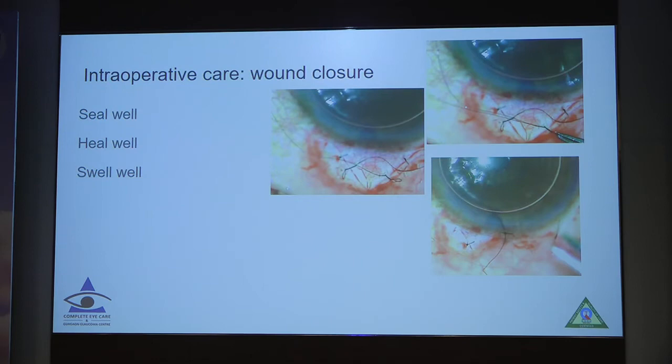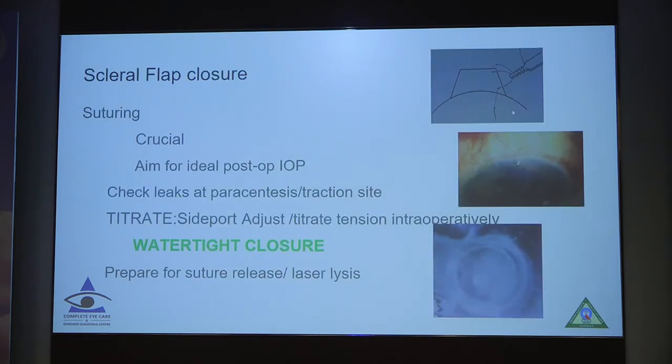Now, after the scleral flap and the sclerostomy and the PI have been done, we have to do a thorough wound closure, which is very important, because we know that the blebs that seal well, they heal well and they swell well. So scleral flap suture is something which is very, very important.